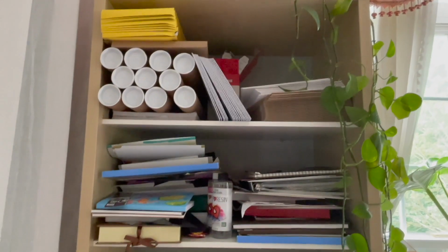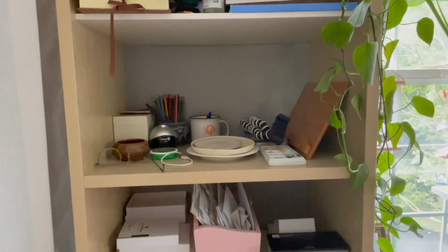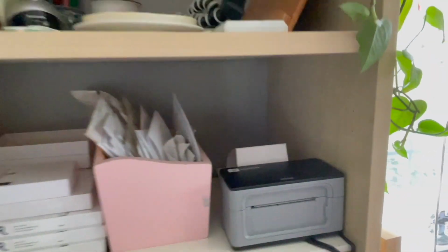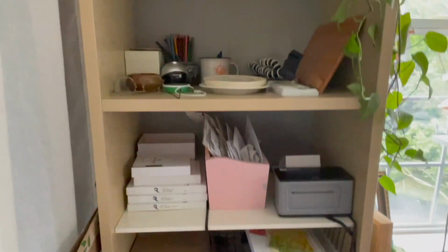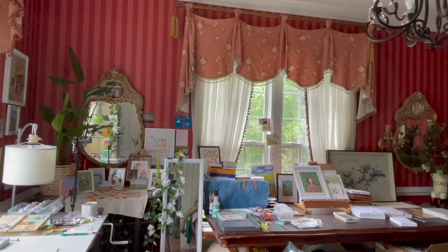like that. Then here we have some more storage where I store packaging supplies, art supplies, my little trusty label printer, and then some more packaging. It is a mess. It's very messy, so we're not going to spend too long over here. All right, and that's my studio tour.